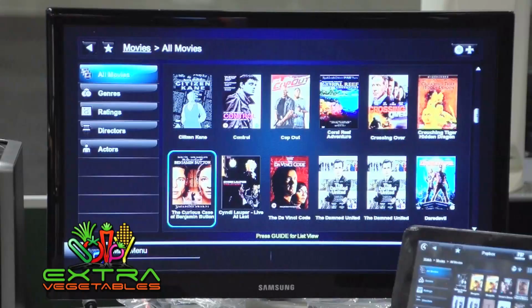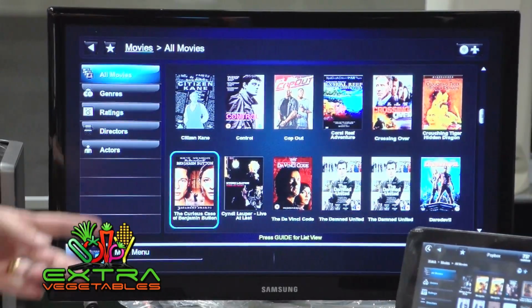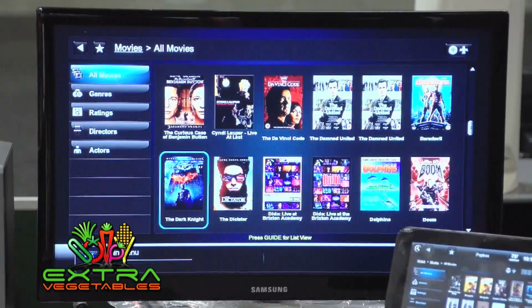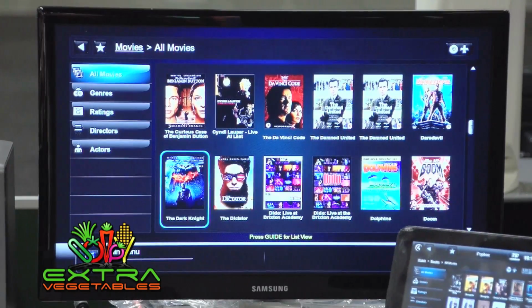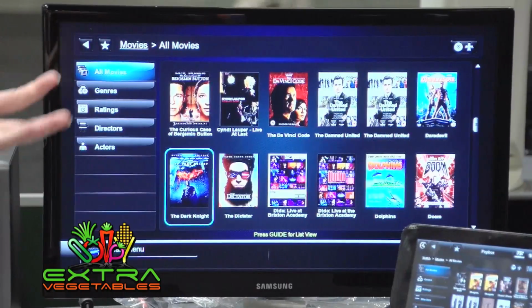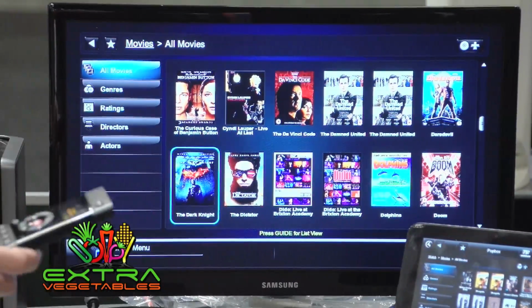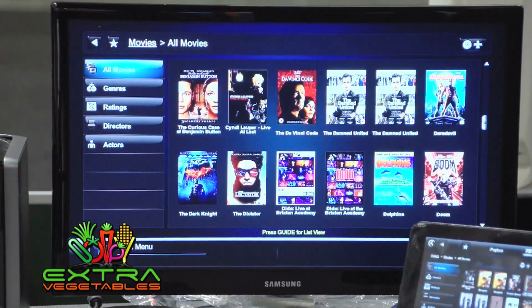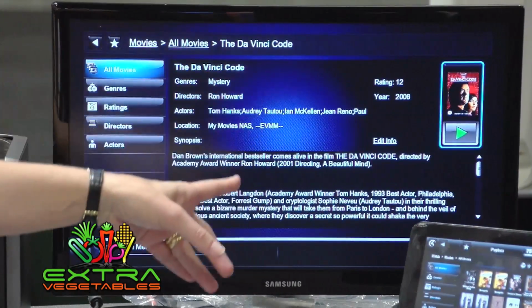Now, the great thing about the My Movies and Popbox integration is that we can play a whole range of different formats. We can play MKVs, we can play ISOs, we can play home movies, pretty much any format that your client may have, we can play back and present within Control4. So if we go into one of these movies, something like Da Vinci Code, you can see in there we've got all the metadata.